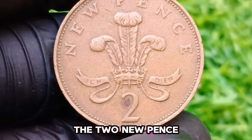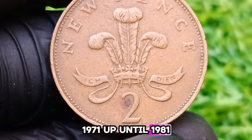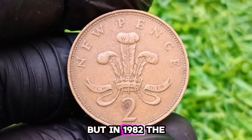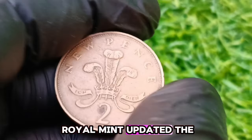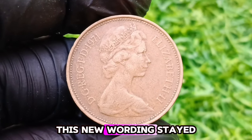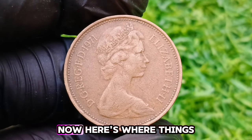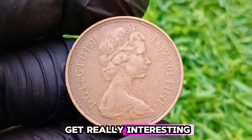The 2 pence coins with "new pence" were minted from 1971 up until 1981. But in 1982, the Royal Mint updated the design and changed the wording to "2 pence" instead. This new wording stayed on all 2p coins after 1982. Now, here's where things get really interesting.